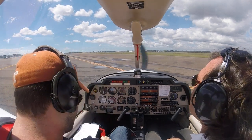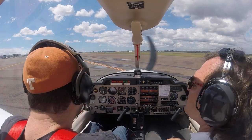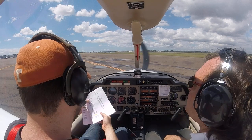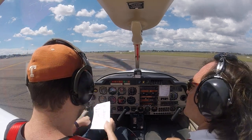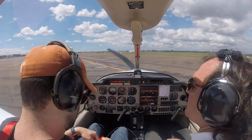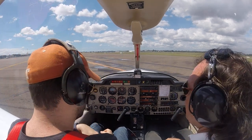Right, we're taking off on 1-1 left. It's going to be a downwind departure because we're going to be climbing up to 500 feet, doing a climbing turn to the left, 90 degrees onto crosswind, and then when we get to 900 feet, we'll turn again downwind. We climb up to 1,500, and then we'll level off, extending the downwind leg out of the zone.